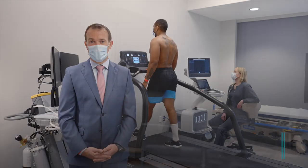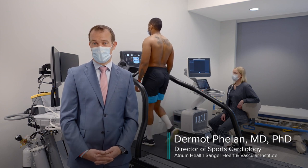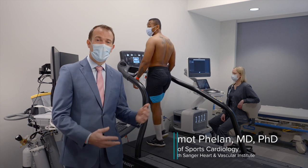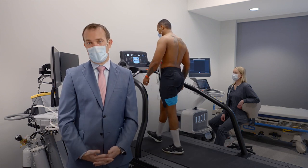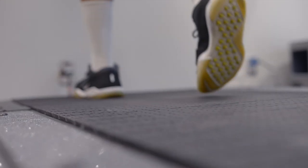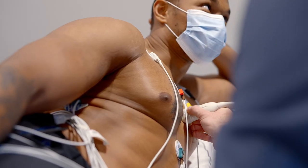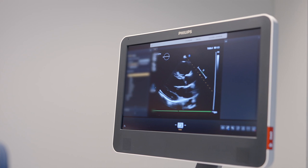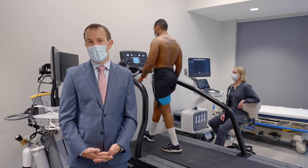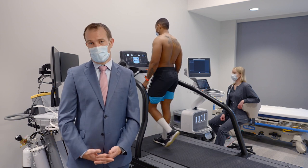My name is Dr. Dermot Phelan, and I'm Director of Sports Cardiology here at Atrium Health Sanger Heart and Vascular Institute. And today I'm with Jermaine Carter from the Panthers at our new Kenilworth location, where we have unique and cutting-edge diagnostic capabilities such as cardiopulmonary stress testing, cardiac CT, cardiac MRI, and echocardiography to diagnose the unique issues that athletes with heart disease can sometimes present with. This facility offers state-of-the-art diagnostic capabilities for athletes who either have heart disease or concern for heart disease.